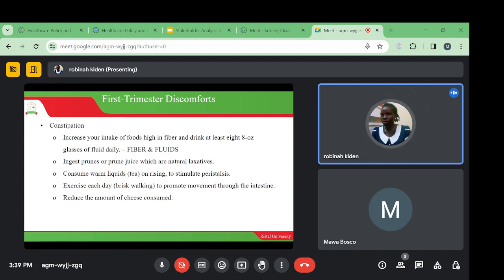So cheese in our local setting here is not so common, but at this level, of course, we encourage that the mother eats what she is comfortable with, but all those foods that she is not comfortable with, we tell her to avoid. But specifically for cheese, if the mother is a fan of cheese and she has been consuming it, we tell her to reduce a little because it may increase the constipation.